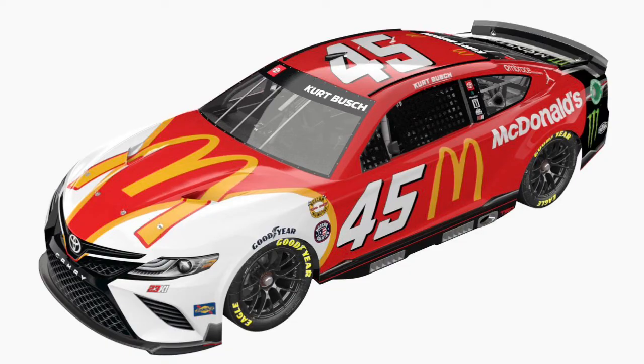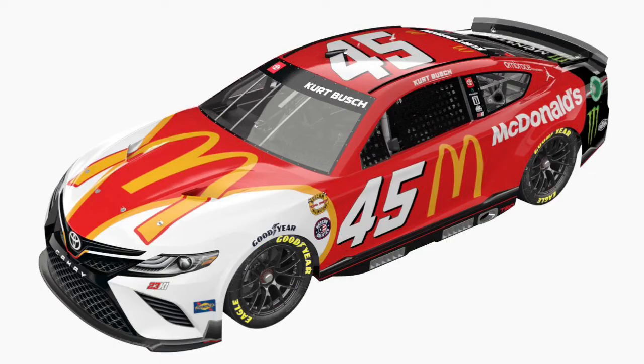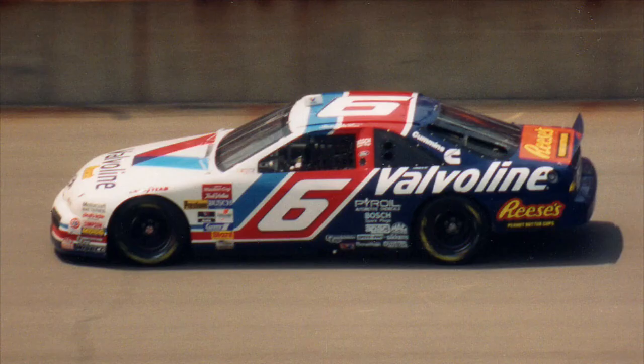Next up, we have Kurt Busch's throwback to Bill Elliott's 1996 McDonald's car. This is a good throwback. I like it. Although, the Monster Energy at the back kinda ruins it. If they have to have the Monster Energy logo on there, just put the green M on it. Don't add a whole area of black, because it just ruins the throwback. But other than that, it's a good throwback, and it's accurate. 6 out of 10.